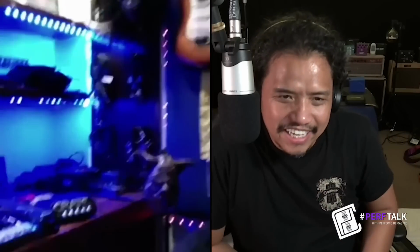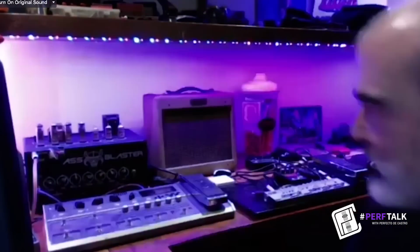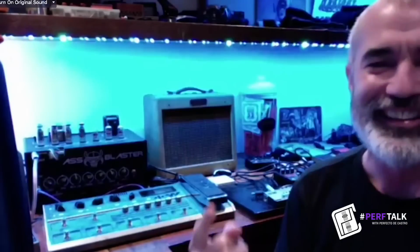So aside from the Crate, what other amps do you use? Besides the Crate. The Crate I can't use at home because it's too strong. The speaker's 30 watts long. So I've got the Caliber 22, right? And then I've got this thing. Let me move this around just so you can see. Okay. Right, there you go. I've got that thing. I don't know if you can see it. What's that? Ass Blaster, baby. That's my brand.